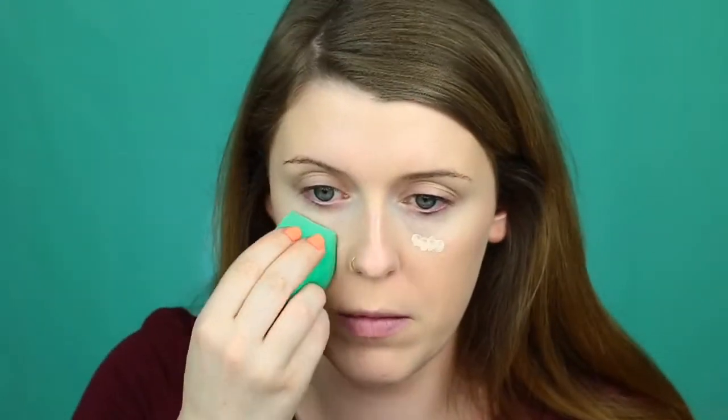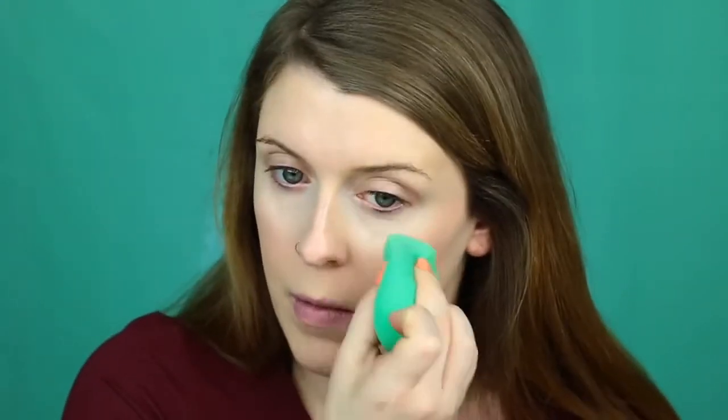It definitely brightens the under eye. I don't know that I would call it super full coverage though, but it's sitting really nicely. It's not drying out my under eye, it's not emphasizing my fine lines. I'm gonna add just a tad bit more right here because my pregnancy melasma is coming through. So far so good. It's not looking cakey or heavy or anything like that.